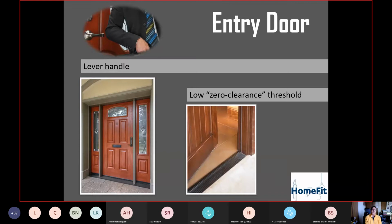And by having them even, what you use is what they call a low or zero clearance threshold, where the threshold is still able to repel any water, but it only has a lip that's not greater than 1/4 of an inch. So this makes it easy, again, if you have to use a wheeled device, whether it be a wheelchair or a walker, you can roll over it easily without it catching. Or if you're walking, you're able to step over without any difficulty.